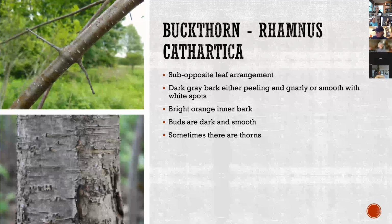Buckthorn also is going to have a bright orange inner bark that we'll show you in a minute, but generally it's going to be the same dark gray color that cherry trees will be, and have those horizontal scars that are from the lenticels. So a lenticel is just like those little white dots on the younger branch, and those help it exchange gas. So when the roots are saturated and there's not a lot of oxygen getting into the plant via the roots, the lenticels will help the tree to breathe that way.